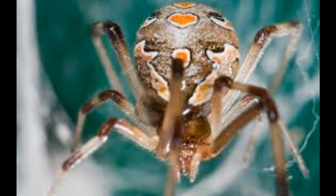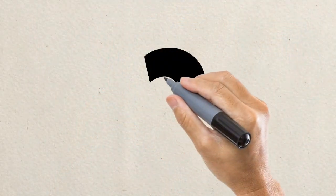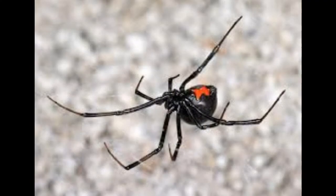A serious bite will often require a short stay in hospital. Children, the elderly and all individuals that are ill are at most risk of serious effects. And at number 2, we have the black widow. Black widows are notorious spiders identified by the coloured hourglass-shaped mark on their abdomens.